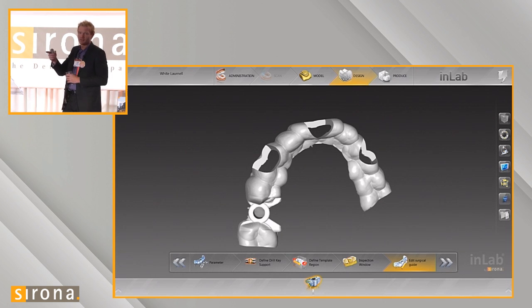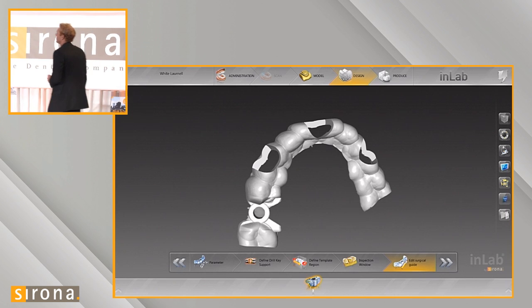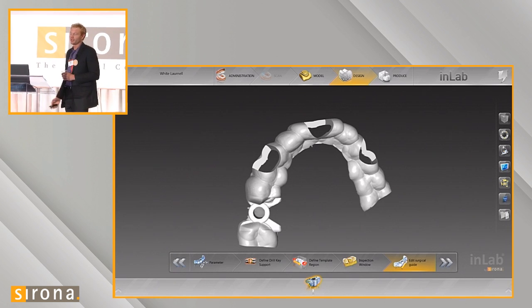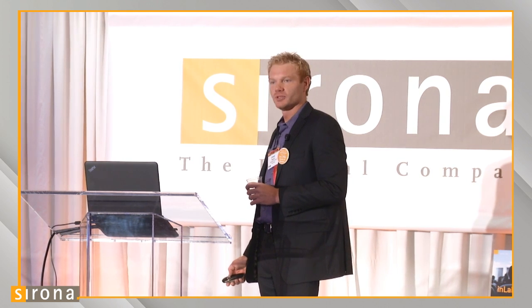Are you guys milling guides? Are you printing your guides? I'm going to send you a guide to print for me. But it's a simple workflow. Everything about it, it's crazy to me that we're all not on board with this yet.